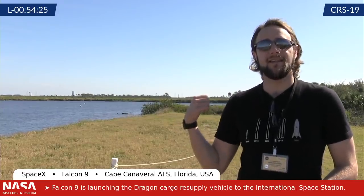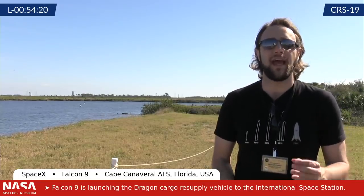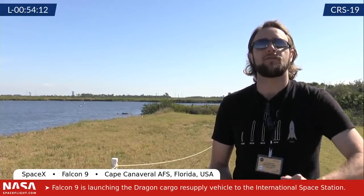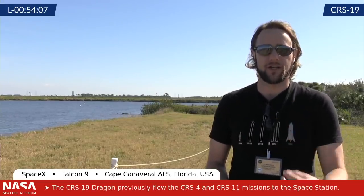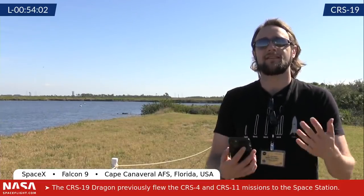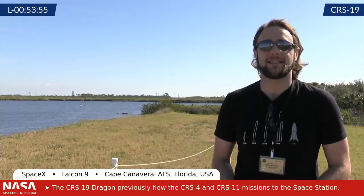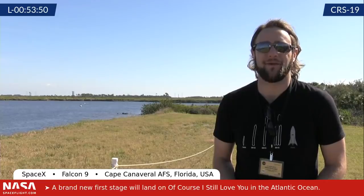This is CRS-19. CRS-20 will follow in the first half of 2020, and that will be the end of the CRS-1 or Commercial Resupply Services 1 contract for SpaceX, and CRS-22 with the version 2 Dragon cargo capsule will be the start of their CRS-2 contract flights. So it's a little confusing because SpaceX numbers their missions CRS 1 through 20, 21, 22, 23 and onward, but the overall contract is also referred to as CRS. A little confusing, but that's how it is with NASA and everyone else.